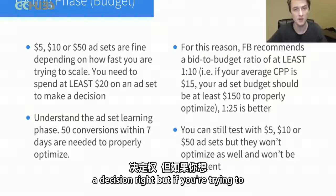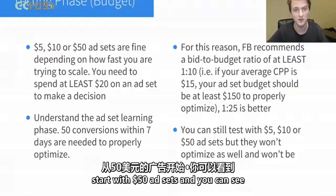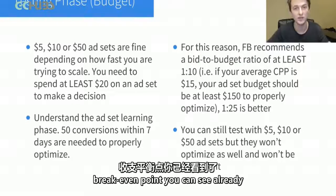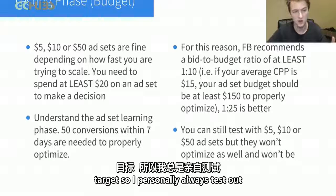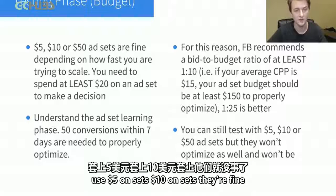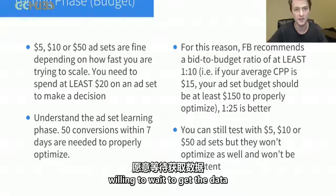But if you're trying to scale aggressively, you can start with $50 ad sets, and after spending about $25 or your break-even point, you can see already whether or not it's a good audience to target. So I personally always test out with $50 ad sets, but you can definitely use $5 ad sets, $10 ad sets, they're fine. It's just a matter of how long you're willing to wait to get the data.